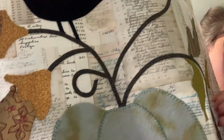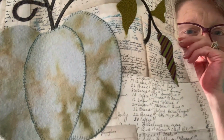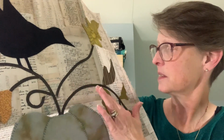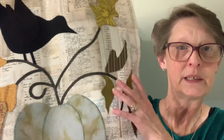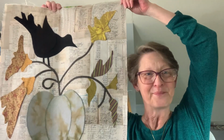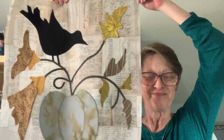So I'll give you a little close-up with some of the fabrics. And they're kind of there. And I've done some stitches in there. And I've stitched down some of this. I think these are already stitched down. So I've kind of worked this area. I'm starting to come up on this. So yeah, that's my wool project. My wool applique. Wool cotton applique.